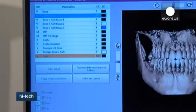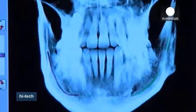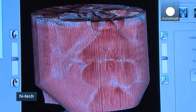After the exam, the dentist can choose to visualize the patient's mouth with or without bones, with or without soft tissue, in order to make the best diagnosis.